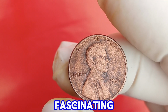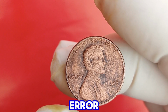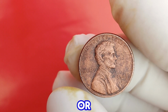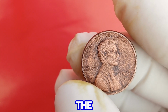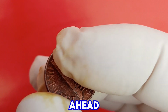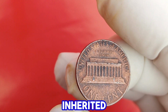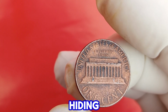Lincoln penny is a fascinating piece of numismatic history, blending rarity, error, and intrigue into a single coin. Whether you're a seasoned collector or a curious beginner, the story of this penny serves as a reminder that even the smallest pieces of history can hold immense value. So, go ahead and check your pocket change, old coin jars, or inherited collections. Who knows, you might just discover a fortune hiding in plain sight.